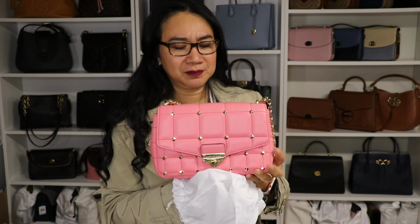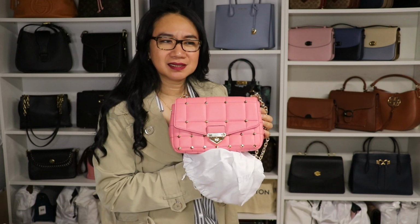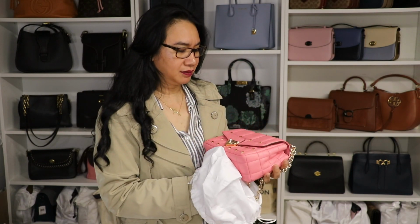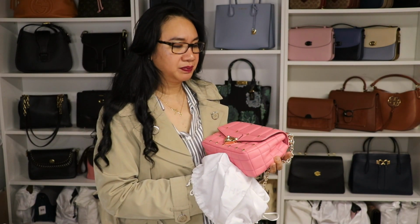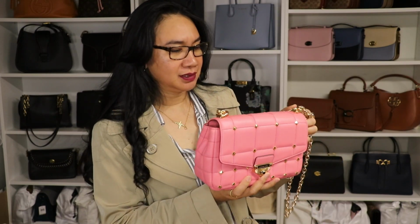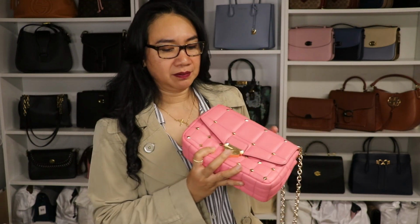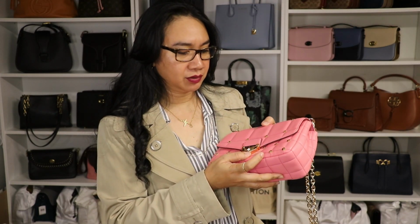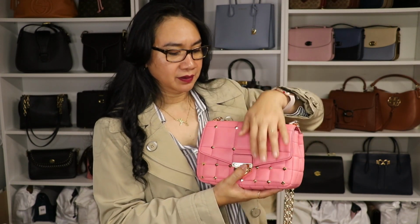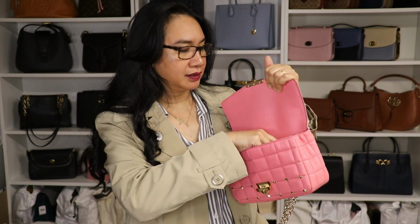Here is the bag. It's so pink. I don't know what pink it is, like candy pink. It's not a baby pink, but it's too pink for me. It's too pink for my liking. So let's look at the tag. I can't remember. I know this is a Soho studded bag, but how do you open this one? Oh, there. So let's look at the tag.